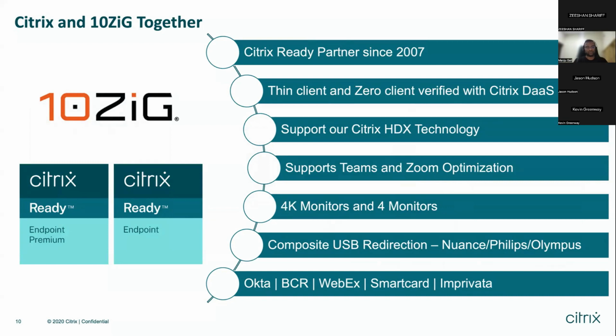It doesn't matter whether we roll out on quarter or yearly. They ensure that they integrate and support all those HDX technologies. More importantly, they support Microsoft Teams optimization and Zoom optimization as well. And the majority of their thin clients support 4K monitors, with up to four monitors which can be connected in series.